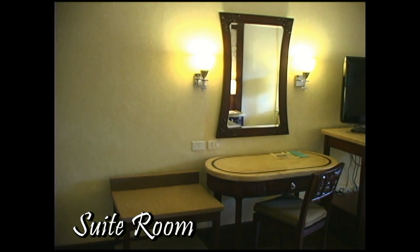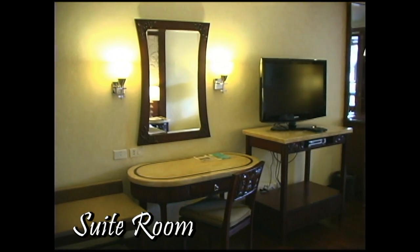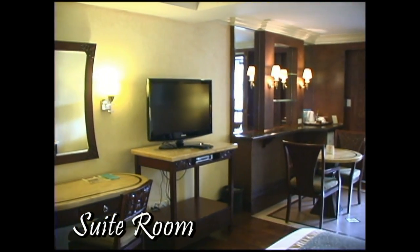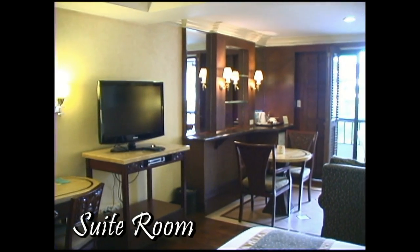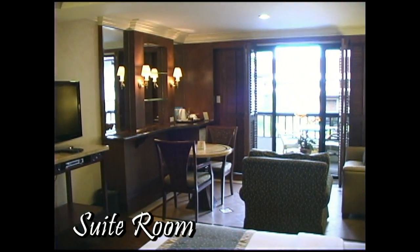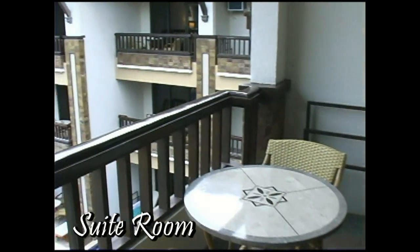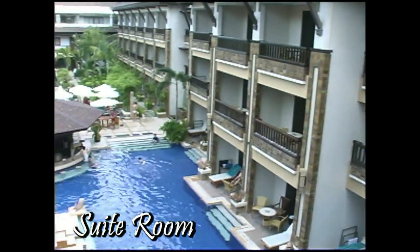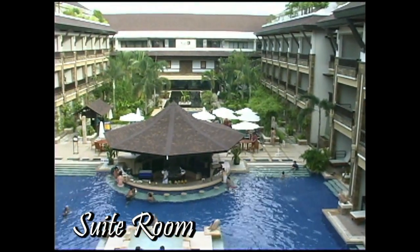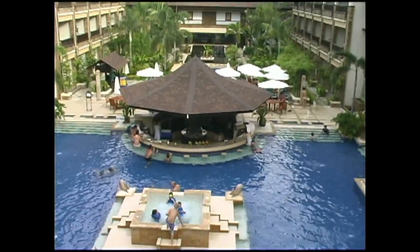Other room amenities include a luggage caddy, small writing desk, large flat screen TV, a bar area, dining table, and a comfortable lounge. There's also a veranda that looks out over the pool of the east wing. Here you see the swim-up bar and also the children's pool.